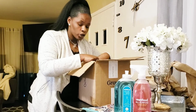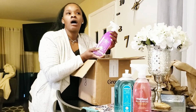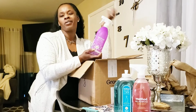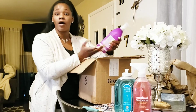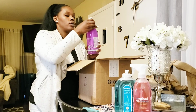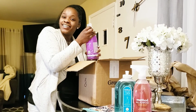So then I ordered a couple of new things. So this time, I usually will get the mint anti-bac from Method. But this time I got the wildflower. So I want to know what it smells like. Let's see, you guys. Oh, it smells so good.